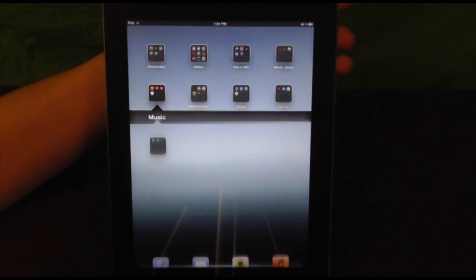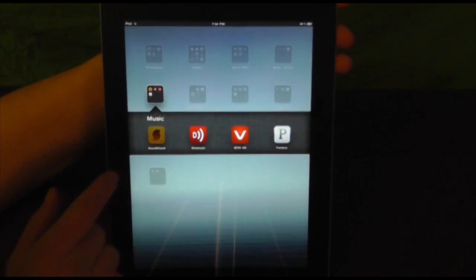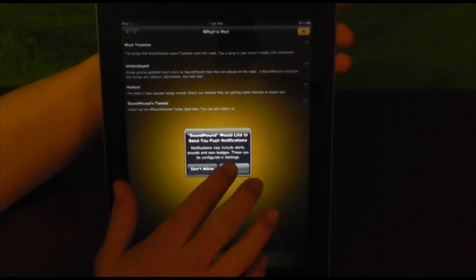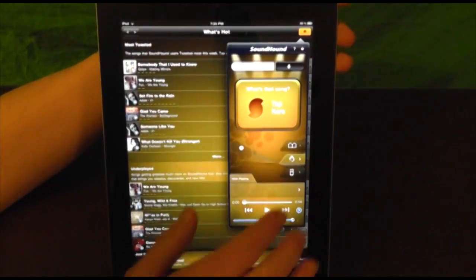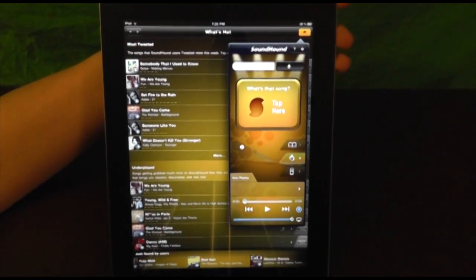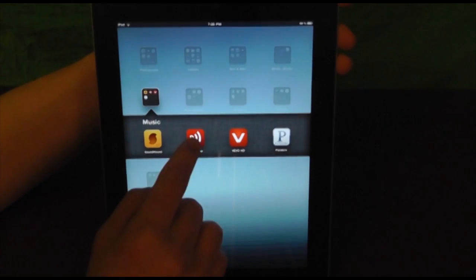Alright, so let's take a look at some of the cool music apps that you might want to download. SoundHound. Now, you can either get regular SoundHound or SoundHound Infinity. What this will let you do is, whenever you're listening to music, if you go to the home here, you can just tap right there, it'll listen to the song, and it'll tell you what song it is. So that's definitely a really cool feature added right into this.